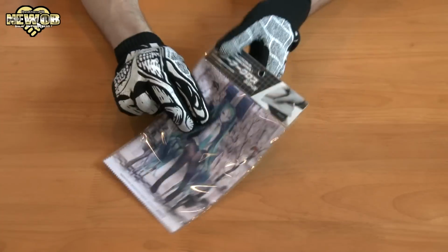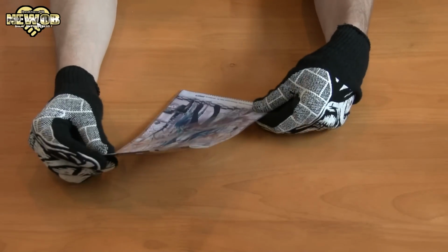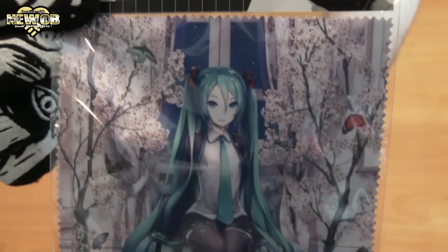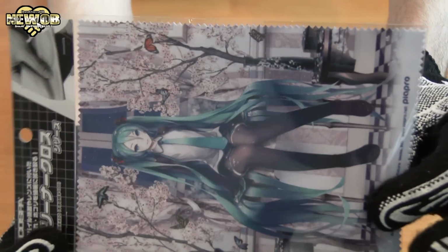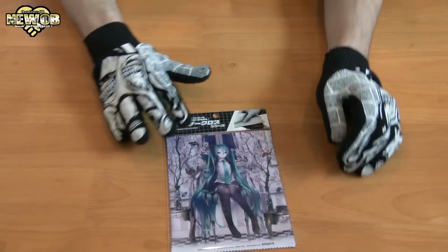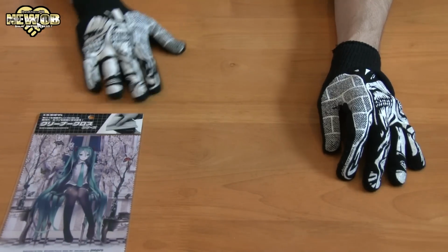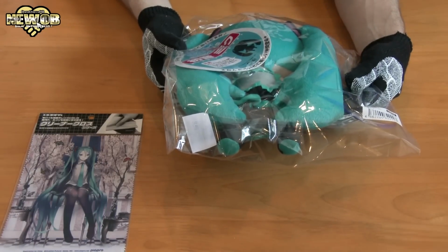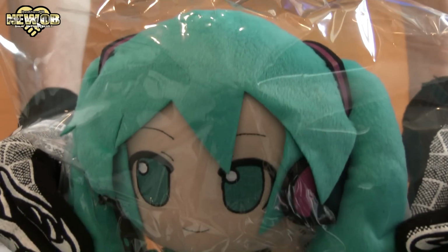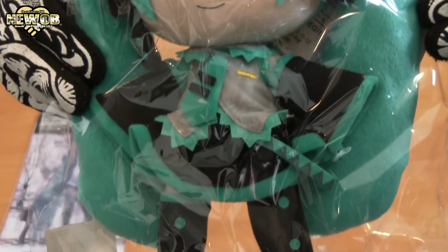It's still on me. Okay, so the first one we have is this cleaner cloth. Cospa. Cleaner cloth of Hatsune Miku. Very cool. So good start. This cleaner cloth is valued at 420 yen. This doll of Hatsune Miku. The front of the Hatsune Miku doll.